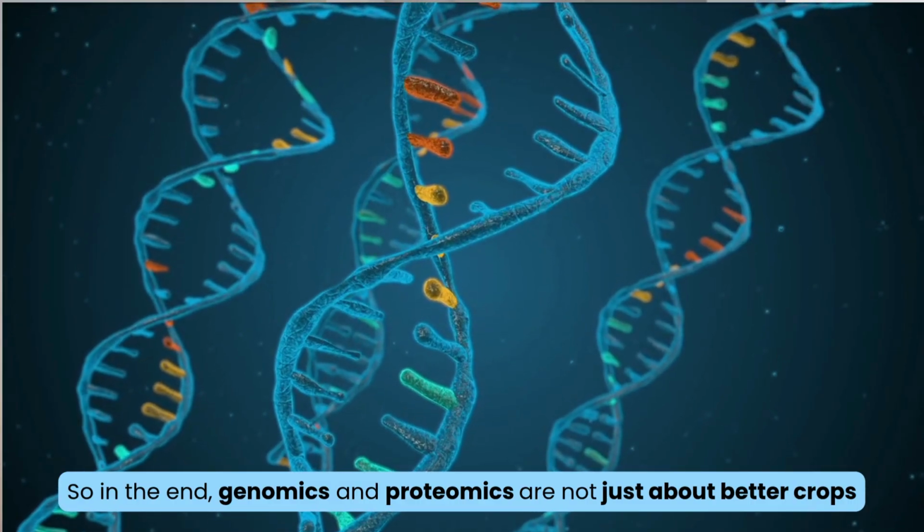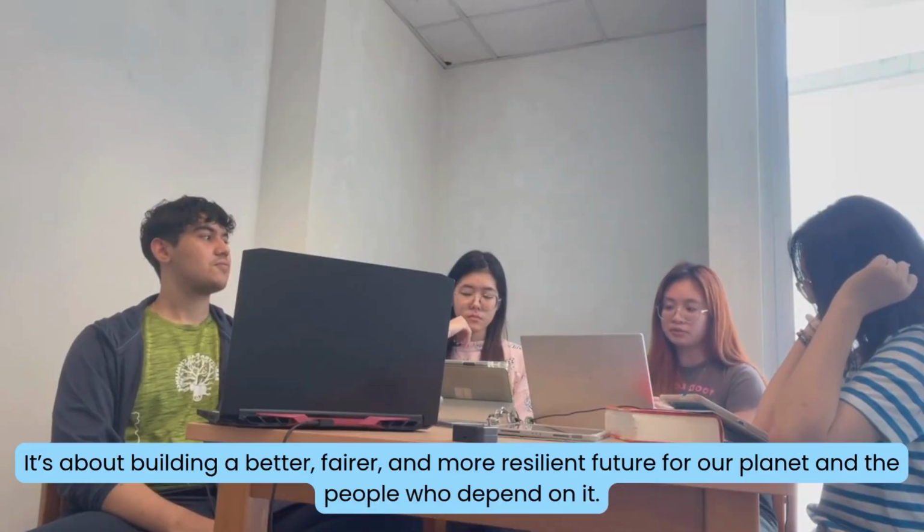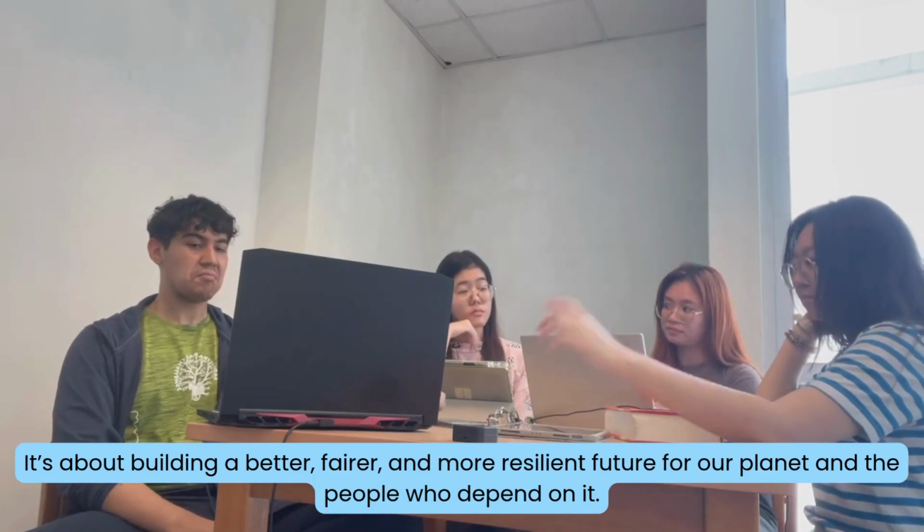So in the end, genomics and proteomics are not just about better crops. It's about building a better, fairer, and more resilient future for our planet and the people who depend on it.